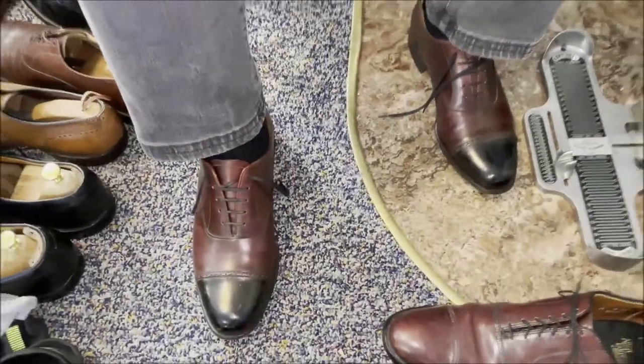And look at that. But like I said, just the quality of the shoe is really high from that standpoint. But look at that. Look how much better that looks, doesn't it? Yeah, they're not tied up yet, but you get that.